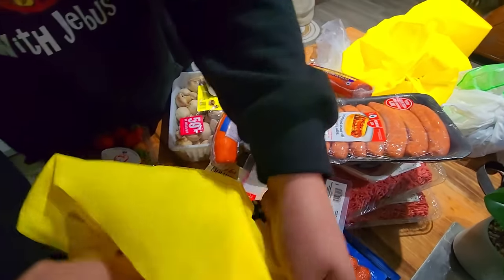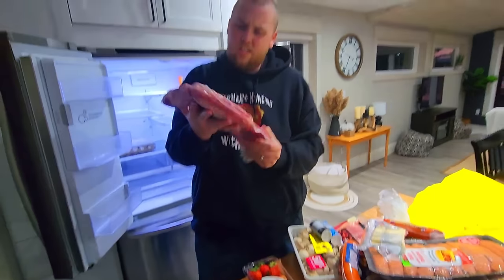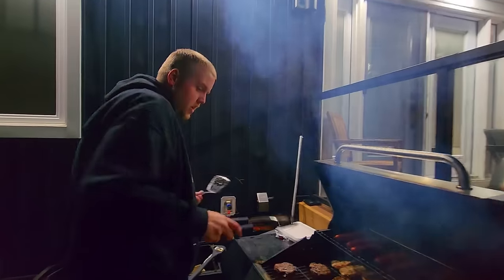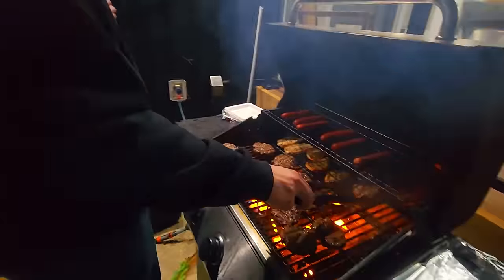Look at this though, 10 bucks for these. 10 Canadian dollars, by the way. It's only 73% of our money. So this is really 7 bucks for a rack of ribs here. And that's what we got. What are you cooking? We're cooking the vegan special, right?